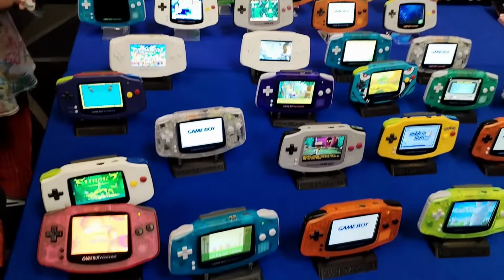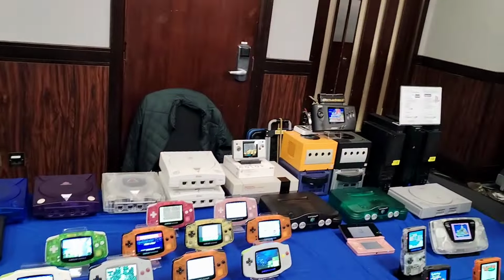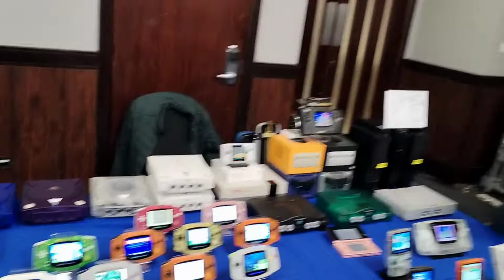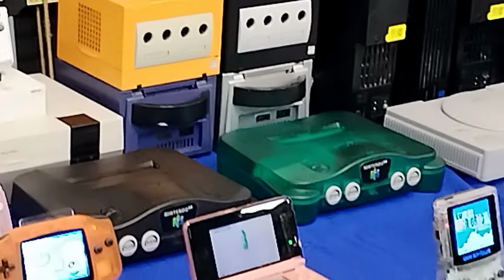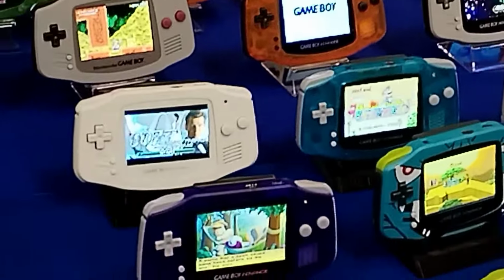Now, I still want to pick one of these bad boys up at some point. They are a little bit pricey, but I can understand as to why. There's a lot of work that goes into them. And look at that Sega Nomad. I've never actually played on a Sega Nomad. It screams the 90s to me when I look at it.